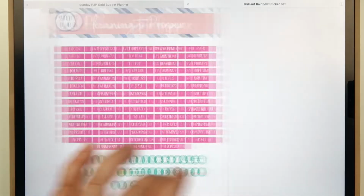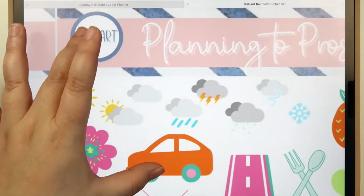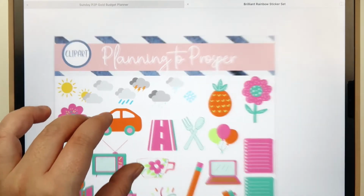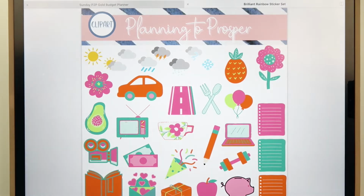And then we get into the clip art, which is one of my favorite parts of the digital sticker sets because it's just fun. I have fun putting these together. So you're always going to get a bunch of weather icons on the first sheet of the clip art right here, so you can put the weather in your planner. And then you get into all of the colors of the stickers in the different clip art options.